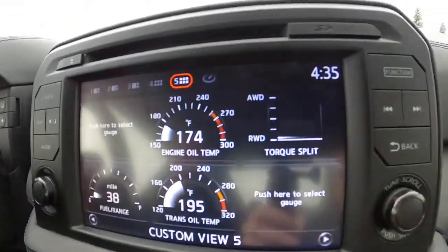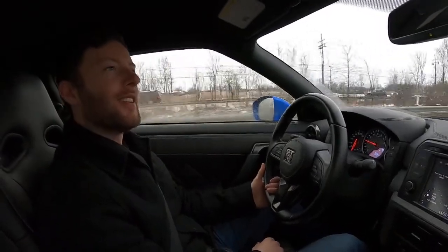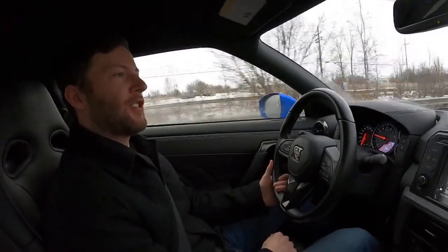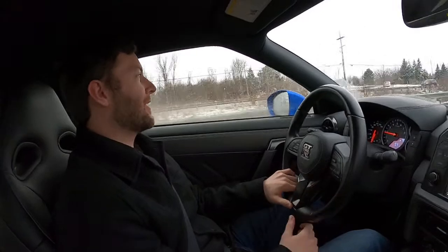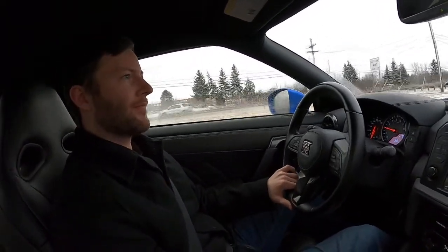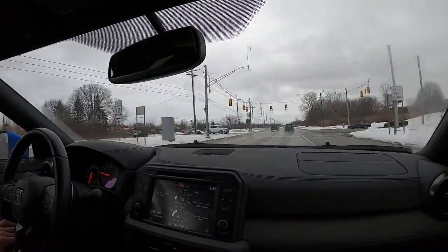It upshifts so quickly in auto mode. I've never gotten over that. I have driven a Nismo GTR as well, and that one feels more hardcore. The Premium is a nice daily driver type. The Nismo car is like, all right, this is serious. Gotcha. Nice. Those graphics.